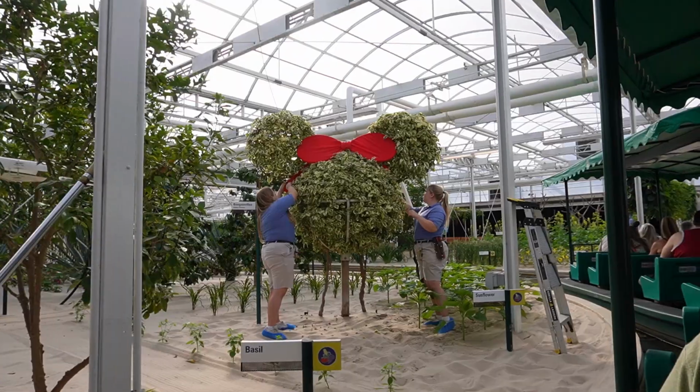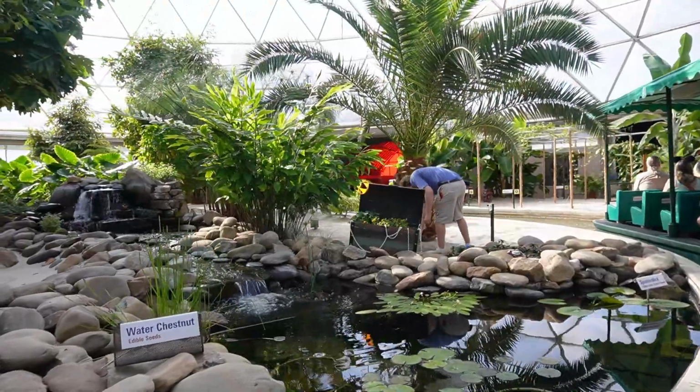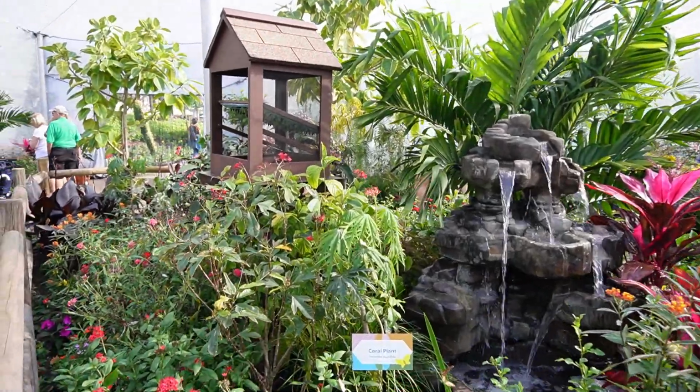Well, that is going to do it for our first day here at the Flower and Garden Festival for this year in 2024. Overall, I absolutely loved all of the topiaries. I think that was my favorite part. The living with the land little princess details were super fun. And of course, the food is always great. There weren't really any new items this year, but it was still cool to go and check out some new booths that we've never been to.